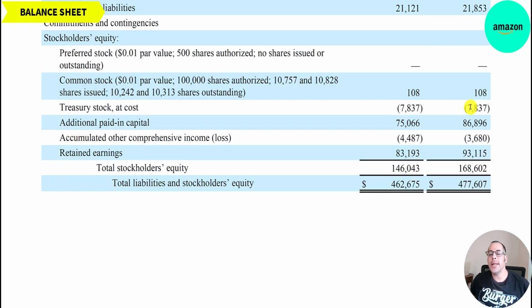Let's look at the equity section. They bought back $8 billion of stock. They raised $87 billion from selling stock, and they profited $93 billion from running their business. Retained earnings is the sum of all their prior net incomes.